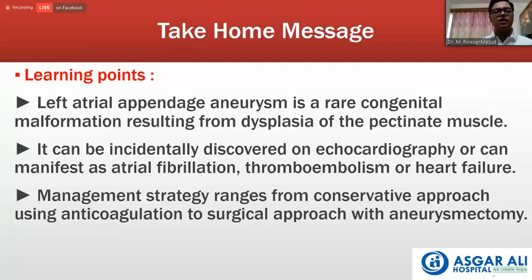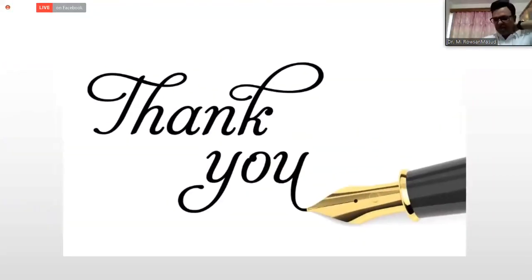Take-home message: the left atrial appendage aneurysm is a rare congenital malformation resulting from dysplasia of pectinate muscle. It can be incidentally discovered on echocardiography or can manifest as atrial fibrillation, thromboembolism, or heart failure. Management strategies range from a conservative approach using anticoagulation to a surgical approach with aneurysmectomy. Thank you for your patient hearing.